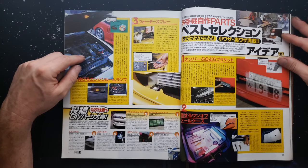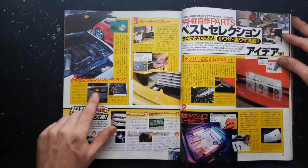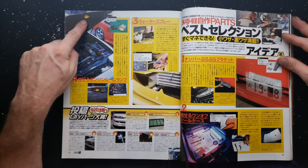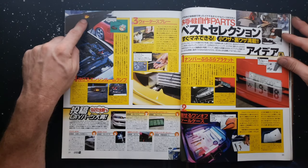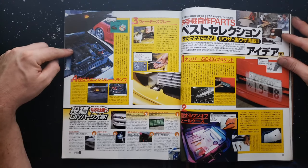What are we doing here? We're using a blinker lens, and what are we doing? Oh, we're putting a light under the bonnet. Well, that's pretty interesting. To put a light under the bonnet, so under the hood. It's a bonnet, you dickhead. Put a light underneath the hood.